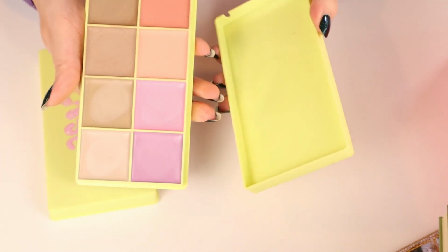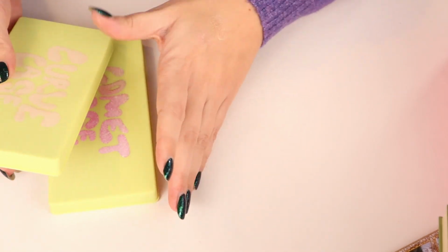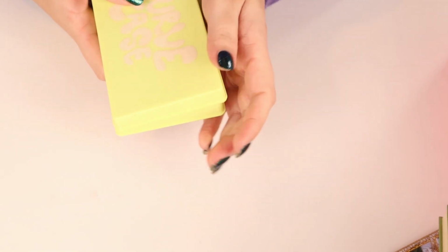I kind of feel like I should buy the light one, but I do like some of the blushes in here. I think I want to try this one again, like when I'm more fair than when I first tried it. So I'm still gonna keep these.